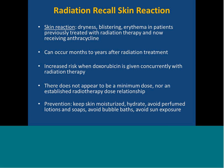The other thing to remember with the anthracyclines is a radiation recall skin reaction. This is true in breast cancer patients. I haven't seen this in a long time since I haven't seen a breast cancer patient in eons. But basically, it's a skin reaction. They get this dryness. I've seen one very severe reaction with blistering and erythema. So basically, if they've had radiation to the mantle zone years ago, and they had Hodgkin's and now have breast cancer, and then you give them anthracycline, they get this severe reaction to the chest. It can happen months to years after radiation treatment.